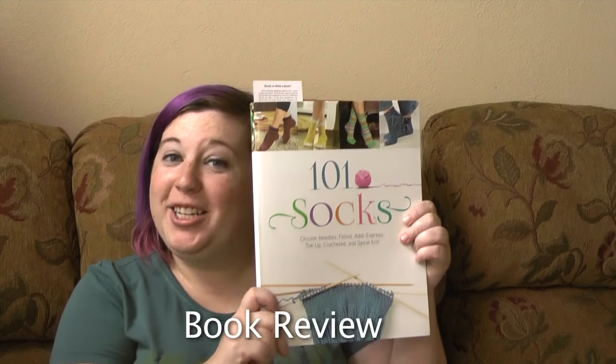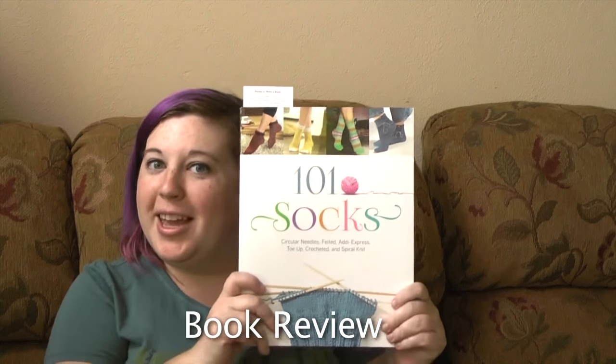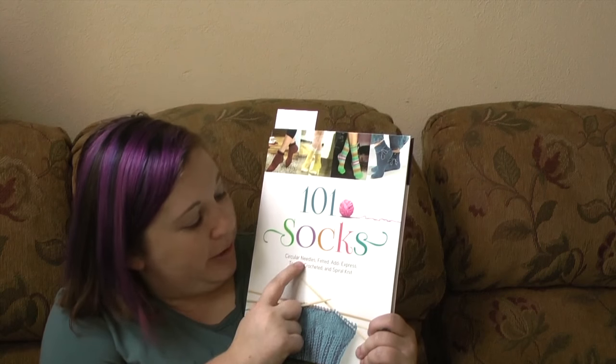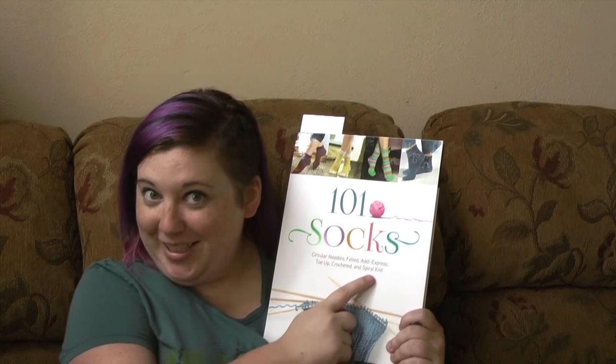All right, so 101 Socks. This was sent to me by the Schiffer Publishing Company. This is my first book that a publisher has sent me to review, so that's kind of exciting. The sock types that they cover are circular needles, felted, toe-up, crocheted, and spiral knit.